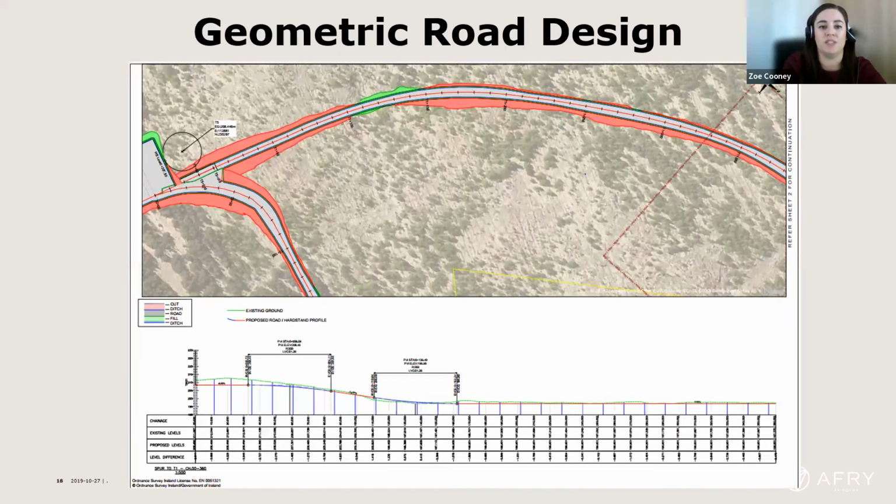Geometric design then, and this is a sample of what the geometric design will look like. The cut and fill to change the gradient of the road is delineated in green and red. You can see down at the bottom here on the cross section of the road, that greeny coloured line there is the existing road gradient, and then the red line and the green line in the background is showing the new gradient of the design. Generally, every section of the wind farm development will have a geometric design for the road and the hard stand.